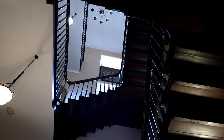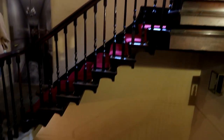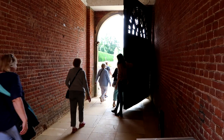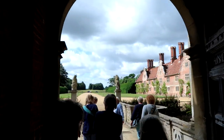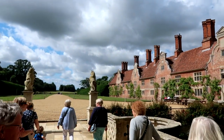So now we're nearing the end of the tour, and we looked at full stairwells, so I thought I'd give you a little bit of glimpse of that as well. And then we came out of the main door, and we actually did the visit before it opened at all, so it was nice to have the house to ourselves. And you walked out the main doors onto the beautiful driveway, and if you look to the left, that is the building that we visited next.